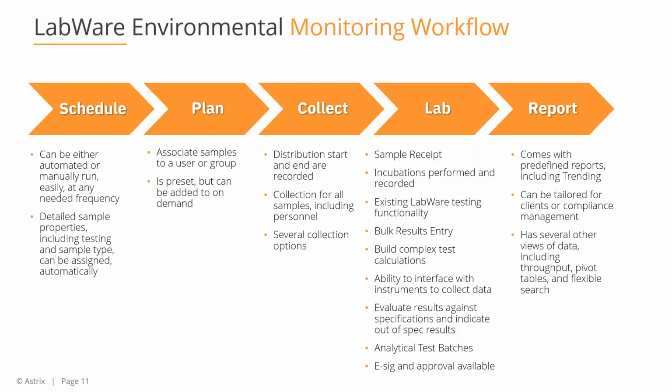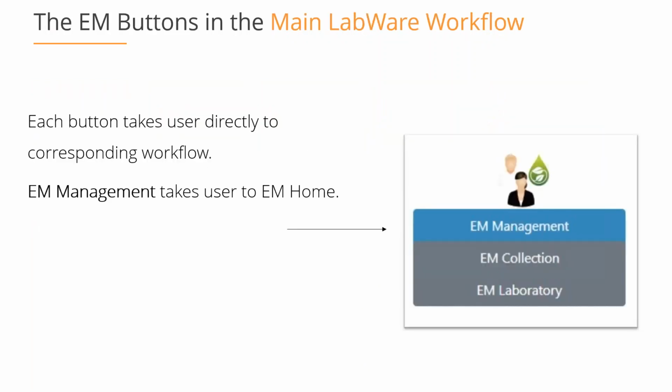And within LabWare, we have different buttons that take you directly to the corresponding workflow. In this case, we have the EM management button that will take you to the EM home. Once we're in the EM home, we also have additional buttons, and each one that's clicked will take you to other workflows. And with that, I'll give you to Rich.